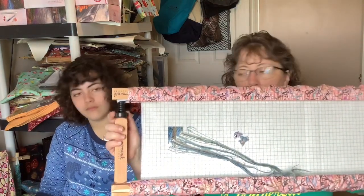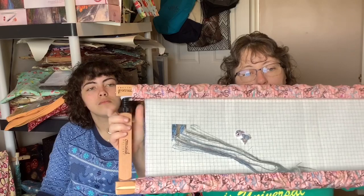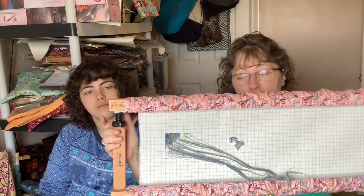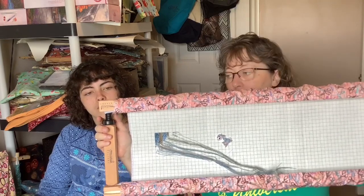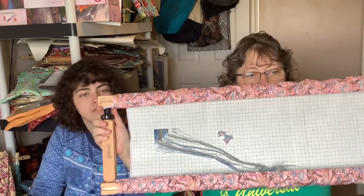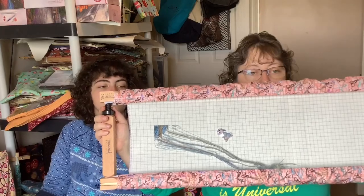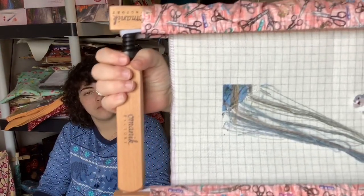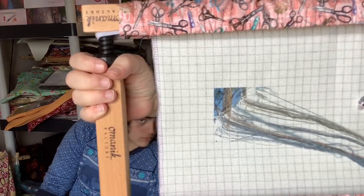The thing I like about the quantum frames is the end bars, because you can just tighten it up and it keeps your fabric tight. And I do like that. And you can just loosen your fabric. Like if you're done but you're not putting it away, you just loosen it and it loosens the tension on your fabric. So here's where I got, and you can see the tree there started.